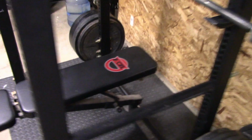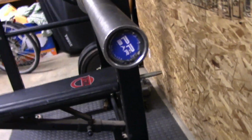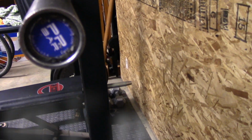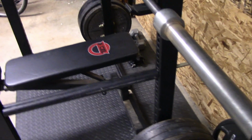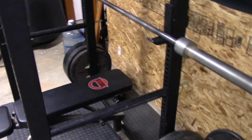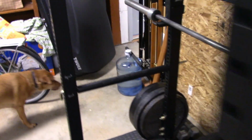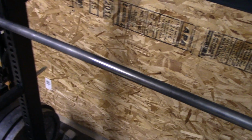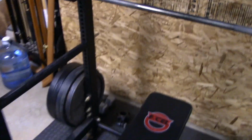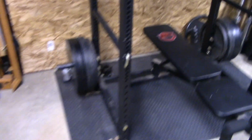The best part about this whole setup, I think, is my bar. It's a PR lifting bar out of Everett, Washington. Check them out. He's got some really nice stuff. Long term, I would definitely love to get a deadlift bar to make my gym more complete. Have a couple different bars for different functions, like a safety squat bar and such. But it works. I like the setup.